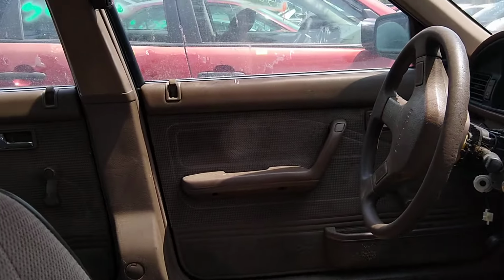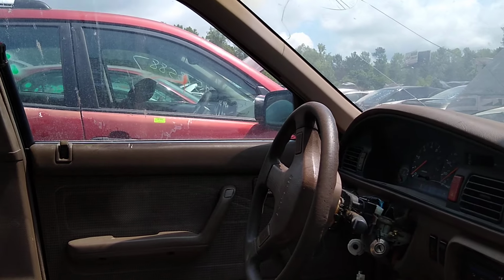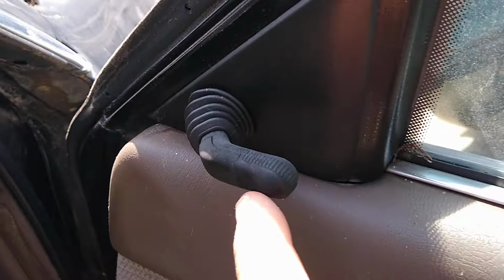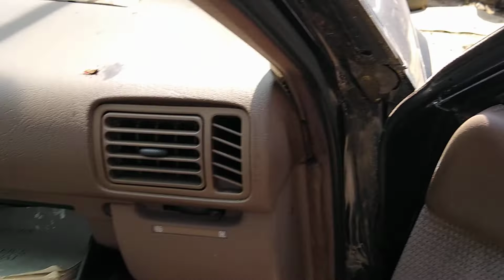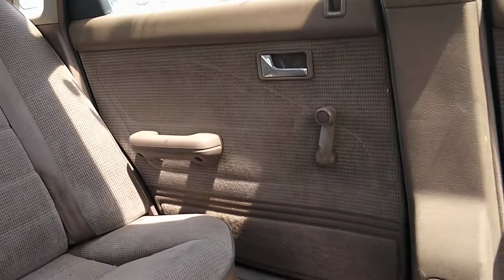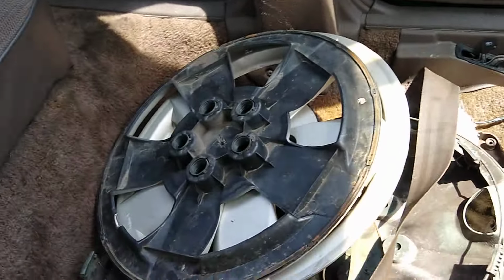And crank up windows, manual locks on this one, and it did have interior adjustable mirrors here, so you can see that. That's how we would adjust that back in the day. Back seat, I can't get that door open there, but plenty of room back there. Nice, and those seats did fold down. It's even got the original hubcap sitting on the ground there.